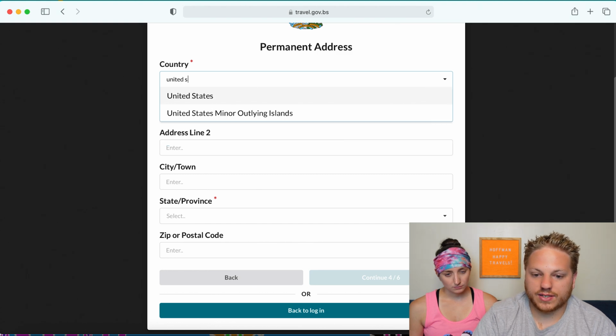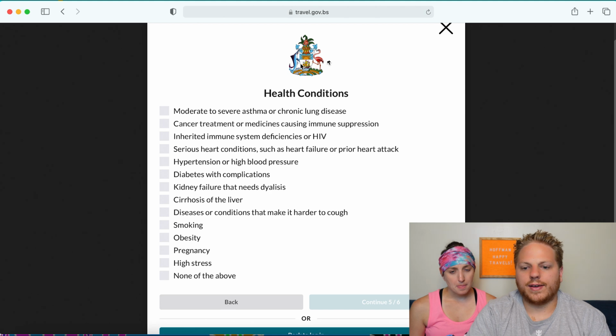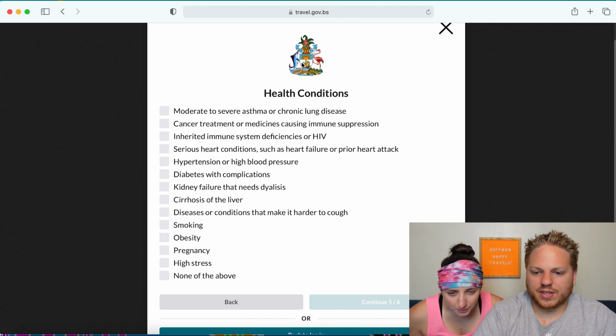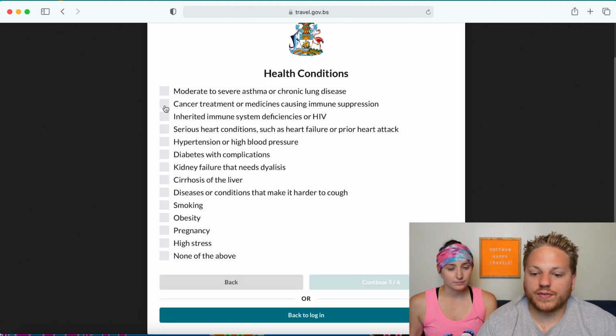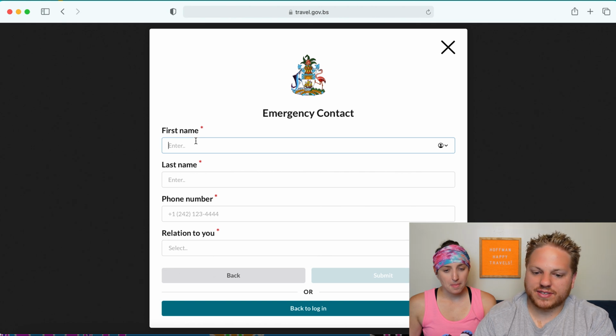Continue. Now we're on 4 out of 6, which is permanent address. And that's it for that one. Now we're on to 5 out of 6. So it's asking about health conditions. Nice little Bahamas crest here. Ooh, logo with the flamingo. And what's that fish? Looks like a marlin. A marlin? You have a list here of different health conditions, and you are to click the ones that apply to you. And then an emergency contact, that is the last one, 6 out of 6.